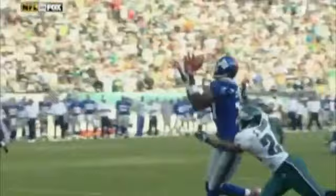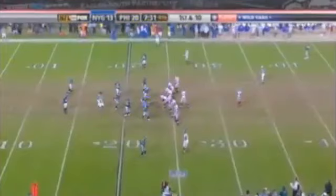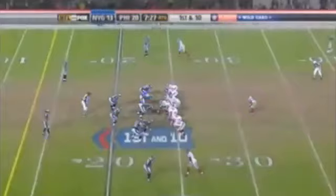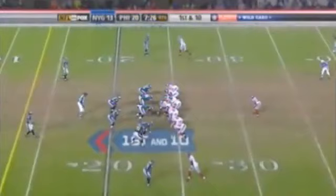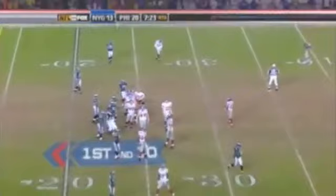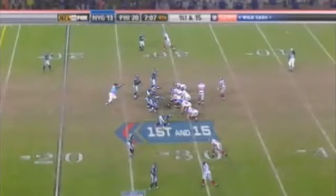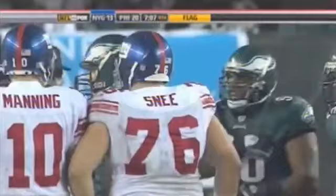As they trail by seven. Tenth play of this drive. First and 15. False start, number 66. 5-yard penalty remains. First down. First and 20. This time it's Snead. Number 76. 5-yard penalty. Still, first down.